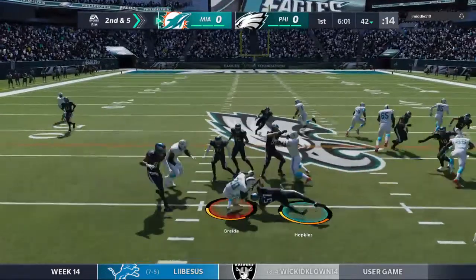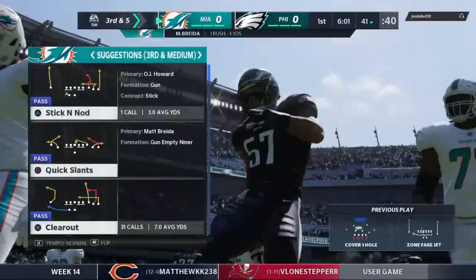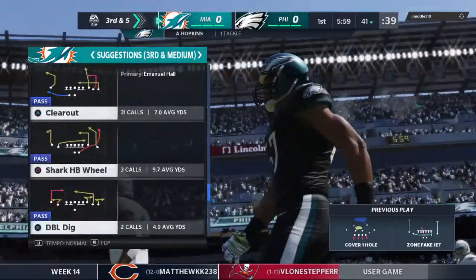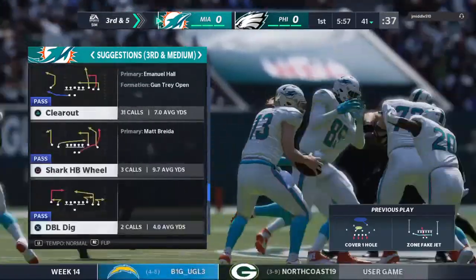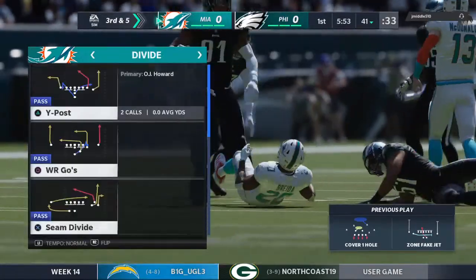They'll run for the first time here with Matt Breida. And he is met quickly in the backfield. Down he goes, folded like a lawn chair. Call that a loss of a yard, and things get a little more difficult here. 3rd and 5.